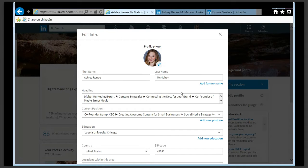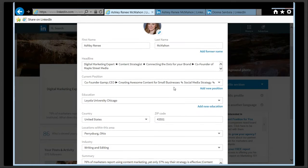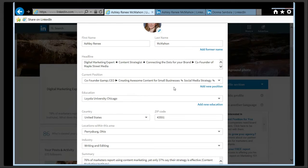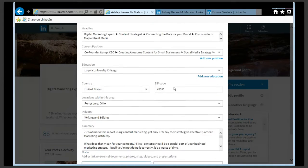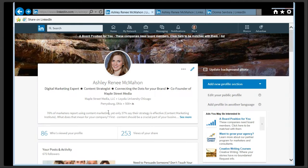The other thing you're going to see is the headline. That's still there, and it's still important. It's just as important as it used to be. We want to keep it strong with visual symbols. We want to have those keywords, and if we can get in a benefit statement, that's fantastic. Now, from here, I'm just going to hit save, and I want to show you a few things.